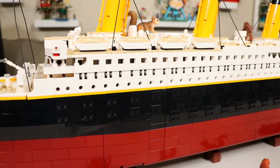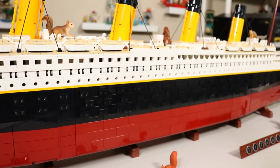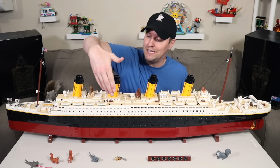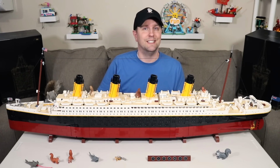I don't want to talk about how incredibly difficult it was to place down all these small window tiles that were interlocking inside the Titanic. Boy, did those pinch the fingers. And of course, all the many little lifeboats that line the sides of the Titanic. I'm sure glad they built enough boats for all the little Lego figures inside.